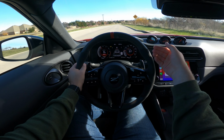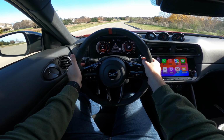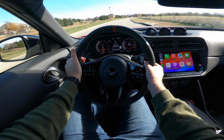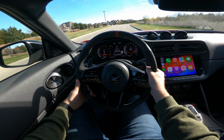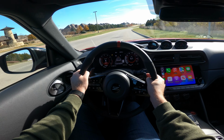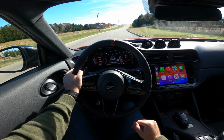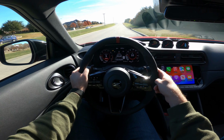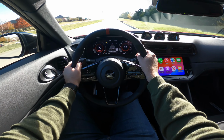Let's check out these paddles. I'm just gonna quick upshift and downshift. Okay, that was definitely a quick downshift. I have used the paddles in standard mode and they're not nearly as quick. So definitely something to think about. If you want to use the paddles, go into Sport Plus. Now people always say when you use the paddles, you are the transmission, but it's much more receptive in Sport Plus mode. I'm gonna go back to just drive.